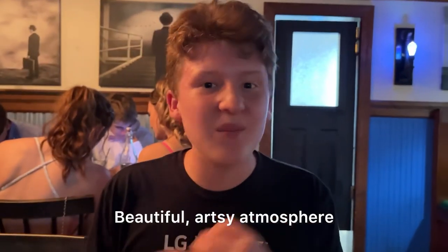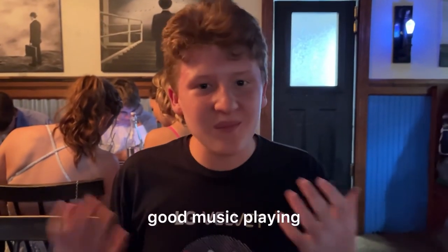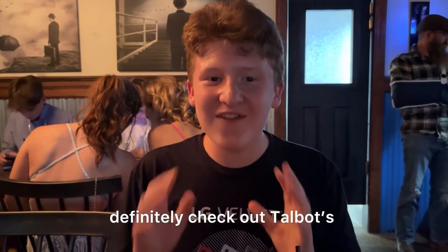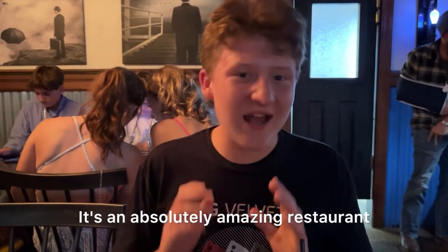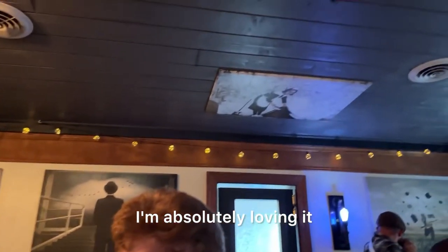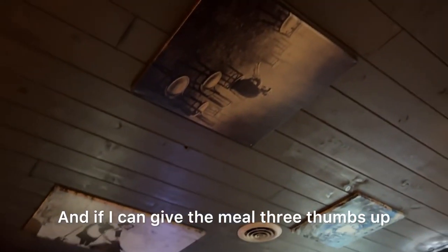I love this restaurant. Beautiful, artsy atmosphere. Good music playing. I'm just enjoying the atmosphere, guys. If you're ever in the Mercer area, definitely check out Talbot's. It's an absolutely amazing restaurant. 10 out of 10 for the entire meal. I'm absolutely loving it. And if I can give the meal 3 thumbs up, I definitely will.